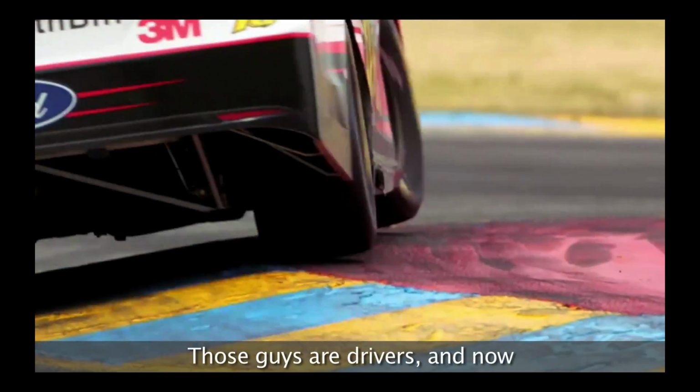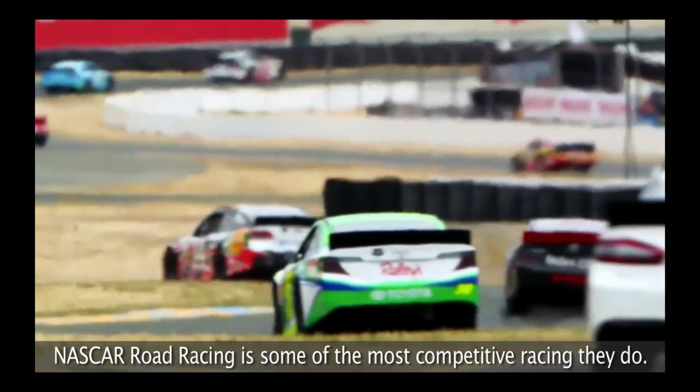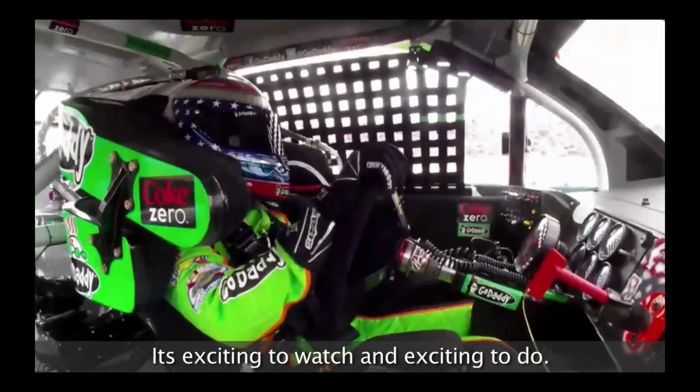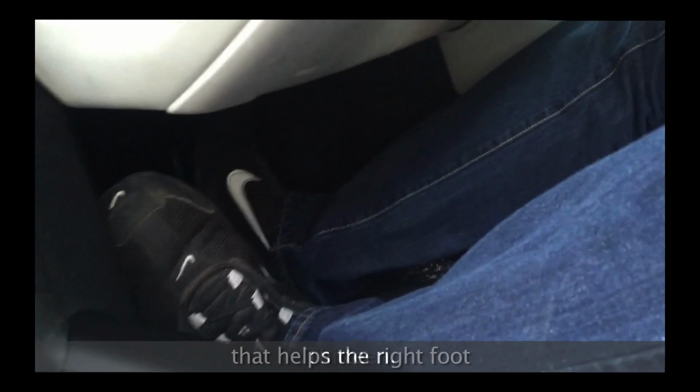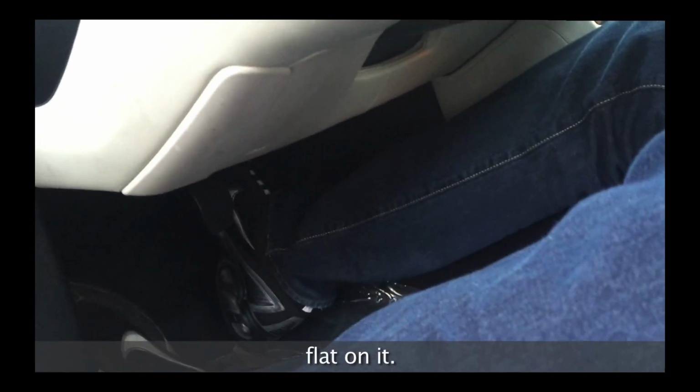Those guys are drivers. And now in NASCAR, road racing is some of the most competitive racing they do. It's exciting to watch and exciting to do. What size are your feet? 13. So that helps keep the right foot flat on it.